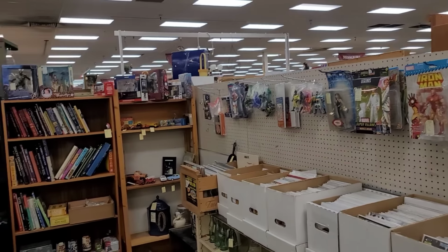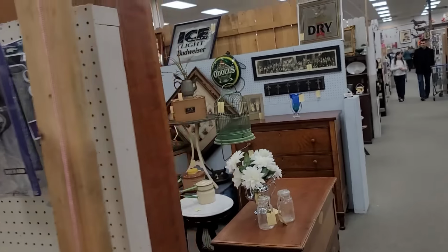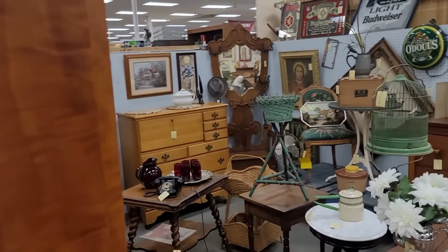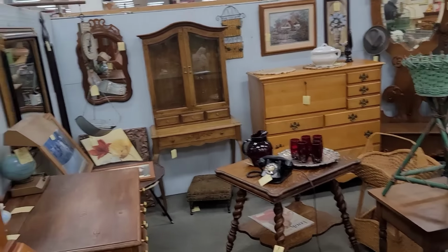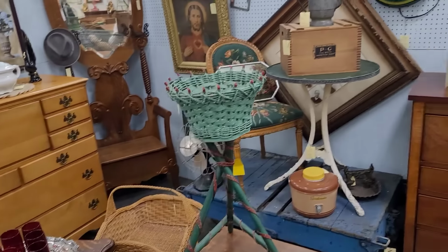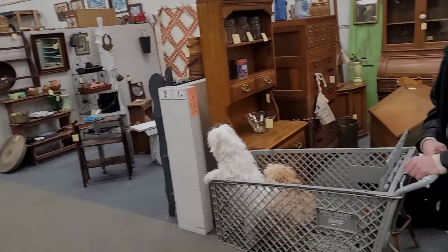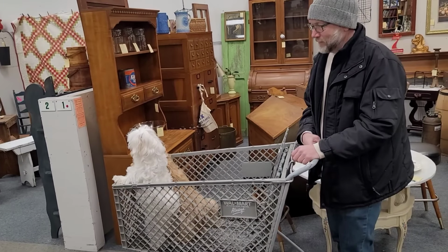You even have toys. I'm not mad at the toys. I've been doing good with the toys of late. Furniture of it all. Sacred Hearts. Gracie's just loving it. You see?